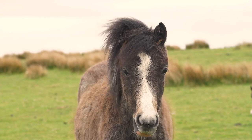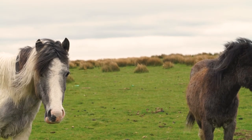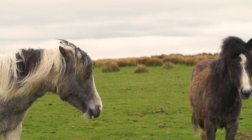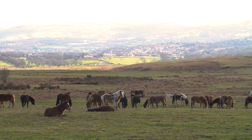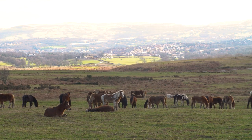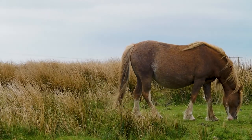So how do the grazing habits of these ponies help shape the landscape? Conservation biologists have classified horses and ponies as a keystone species, as they play an important role in habitat maintenance and management. The structural diversity they create helps maintain habitats for a diverse range of species.